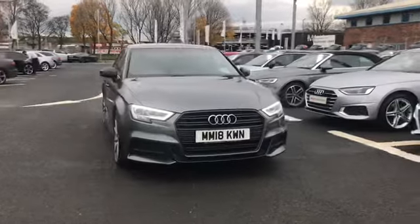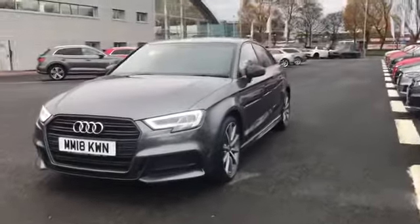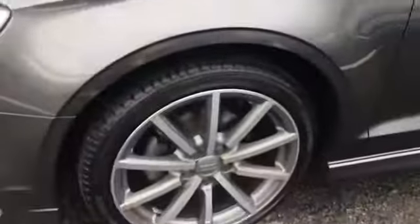Welcome to Carlisle Audi. Today I'm going to be showing you around this Audi Approved A3 Saloon Black Edition finished in Daytona grey. This car comes with LED headlights and 18 inch alloy wheels. We have our S line badging along with the black styling pack and rear privacy glass.